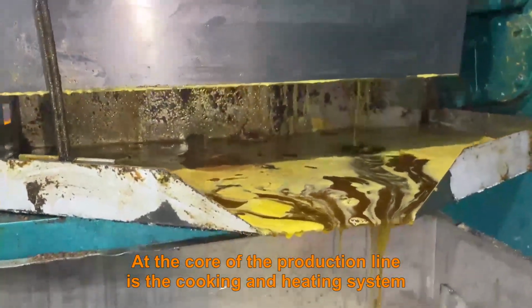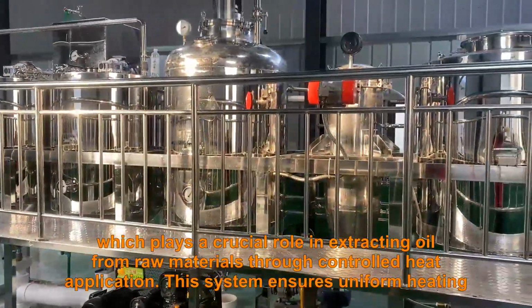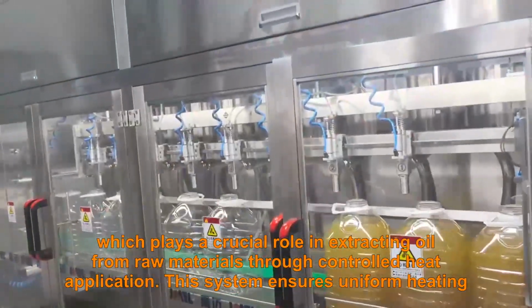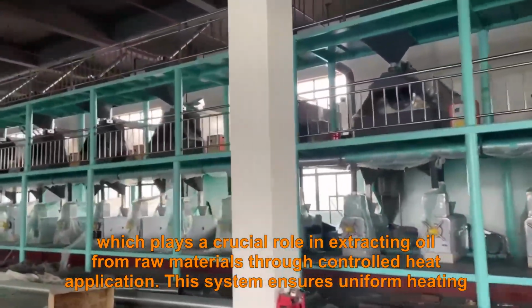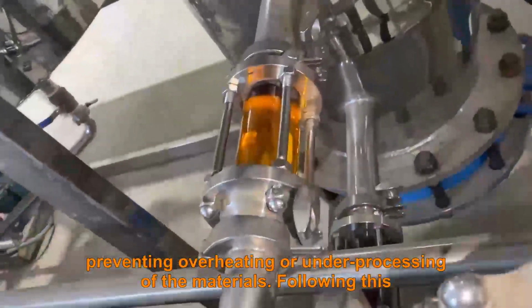At the core of the production line is the cooking and heating system, which plays a crucial role in extracting oil from raw materials through controlled heat application. This system ensures uniform heating, preventing overheating or underprocessing of materials.